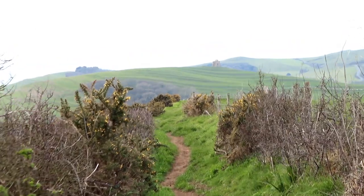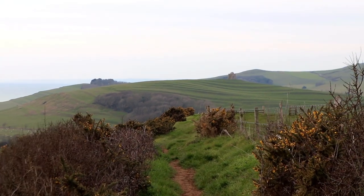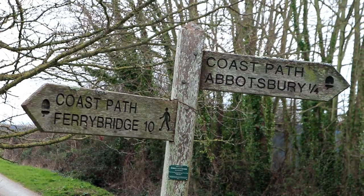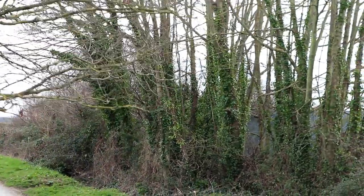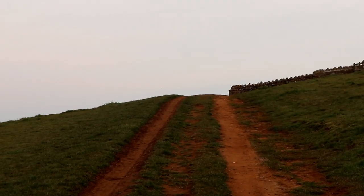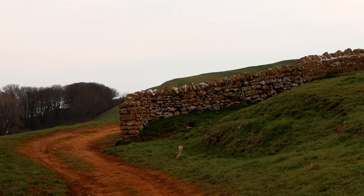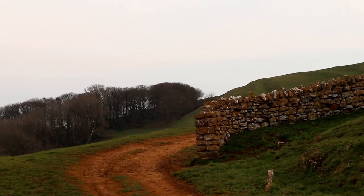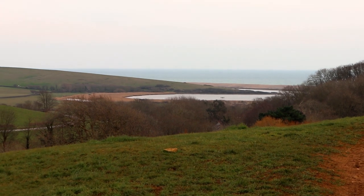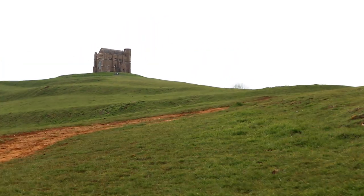Finishing today, St Catherine's Chapel up on the hill. You definitely want to stick around and wait for that. That's probably a quarter of a mile. Did I ever think I'd see that? Final hill up to St Catherine's Chapel.